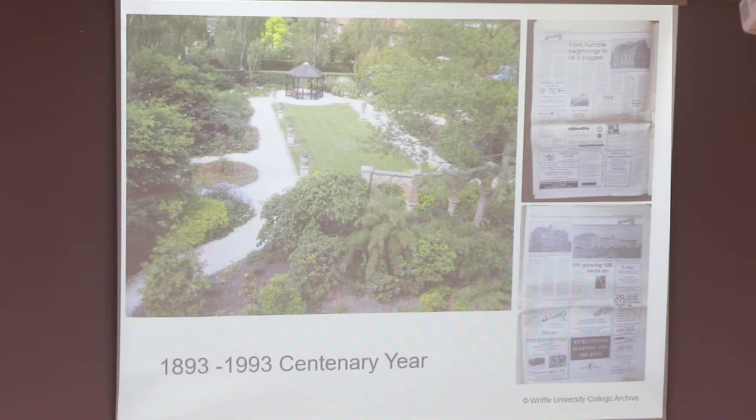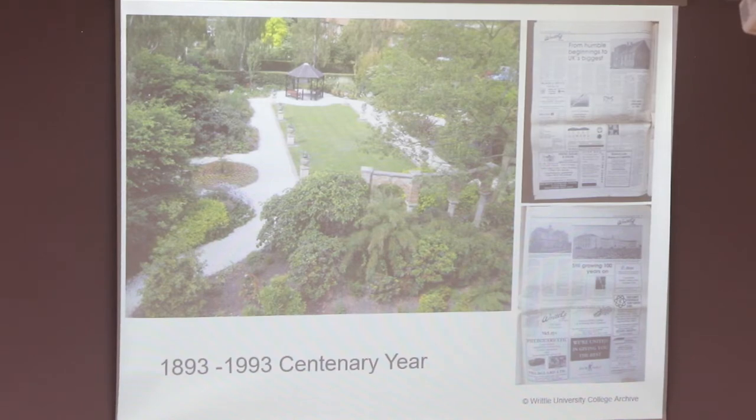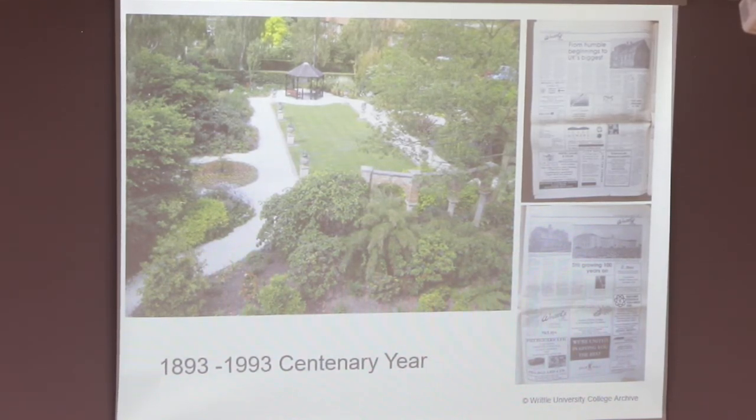This was an important period for the college because in 1992, the Higher Education Act meant that Writtle became an independent organisation, so no longer under Essex County Council, and then became a higher education institution. And there was a big spread in the local paper, a little bit about the history of the college, and a big display in County Hall, Summer Ball, lots of different events.